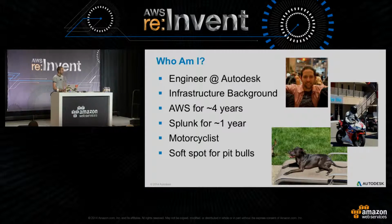When I'm not working, my hobbies are motorcycling. That's me at my first track day there on the right. And when I'm not doing that, then I'm hanging out with my dogs.